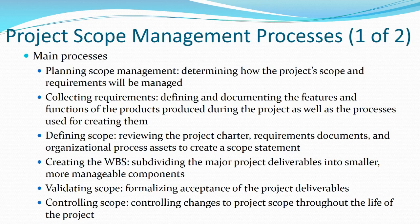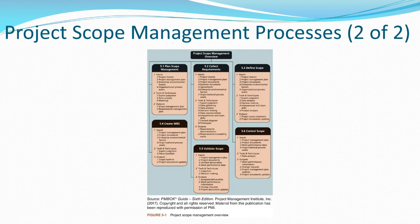And then, just like a good DJ, we break it down. We create the work breakdown structure, the WBS. This is an art, folks, as much as it is a science. Once we've created the work breakdown structure, we also validate the scope. So we're determining that we've made the right size project. And during execution of the project, we're controlling the scope to make sure if people want additional parts added to the project, that we are not allowing our project to go out of scope.